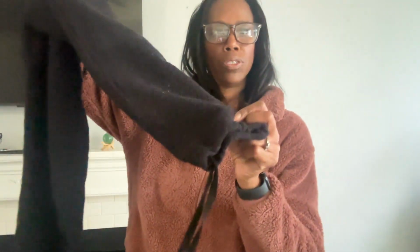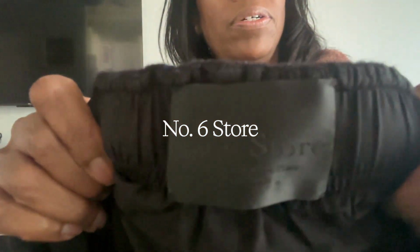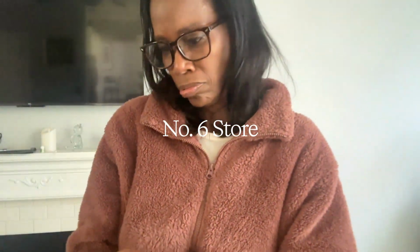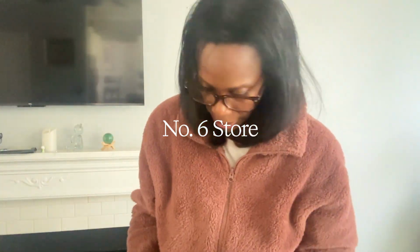So these are some, gosh, these are dirty. I don't know if you can see this, but it's like dirt all over. These are like a wool pant with a drawstring on the bottom by NuSource store. I am not familiar with NuSource store. I have to look this up, but these pants are really dirty. They feel like a wool pant. Man, these are dirty. Let's see if I can find the materials.